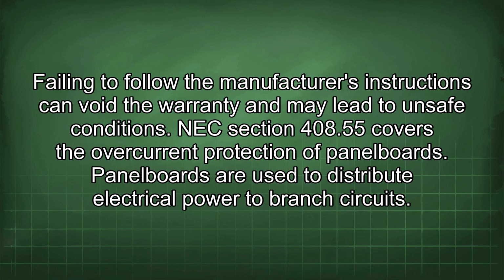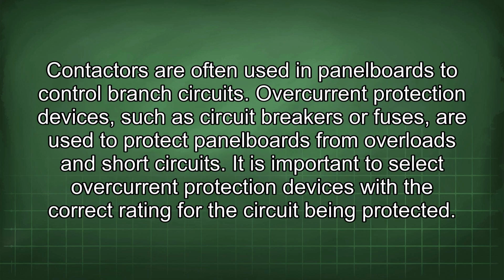NEC Section 408.55 covers the overcurrent protection of panelboards. Panelboards are used to distribute electrical power to branch circuits. Contactors are often used in panelboards to control branch circuits. Overcurrent protection devices, such as circuit breakers or fuses, are used to protect panelboards from overloads and short circuits.